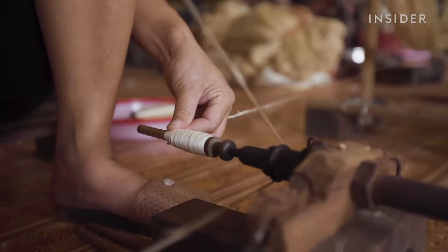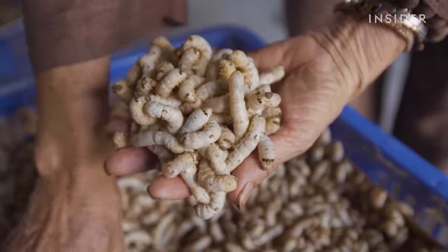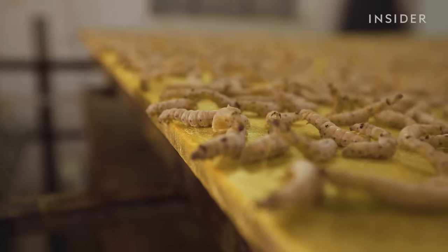Silk usually comes from silkworms. They're kept on wide trays and need to be fed almost 24 hours a day with mulberry leaves. The caterpillars delicately spin threads to create their cocoons, and it can take hundreds of silkworms to make a kilo of silk.